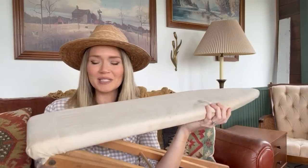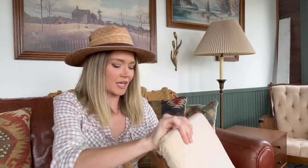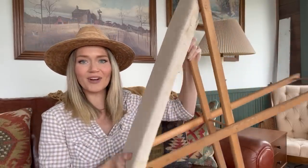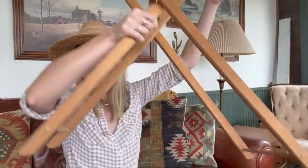I've honestly always wanted something like this, but I bought it not necessarily intentionally thinking about putting it in my booth at the farmer's market. Oh gosh, I was wondering why it wasn't working. It was because I was holding it the wrong direction. There we go. Okay, that looks much better.